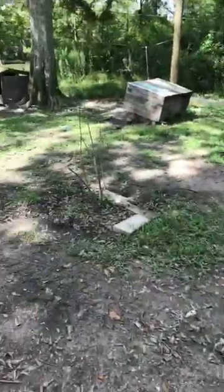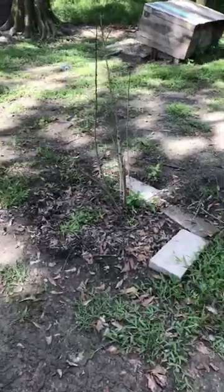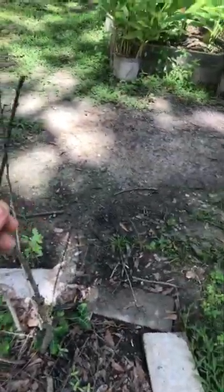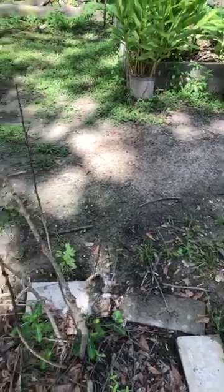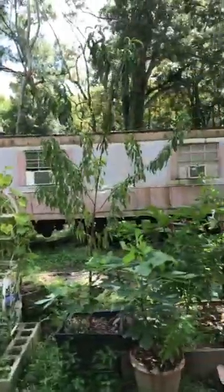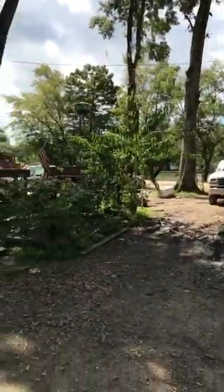The peach tree still is just a dead stick right here, the one I planted in the ground. Hasn't done anything, doesn't look like it's alive anymore. We'll see come spring if it sprouts back. If not, I'll cut it to the ground. But the ones in pots are still nice and huge.